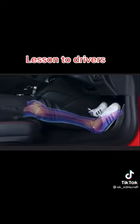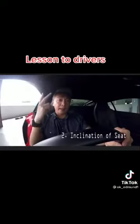In the event of a frontal collision, your joints will get all the impact and they would have a very high chance of breaking.